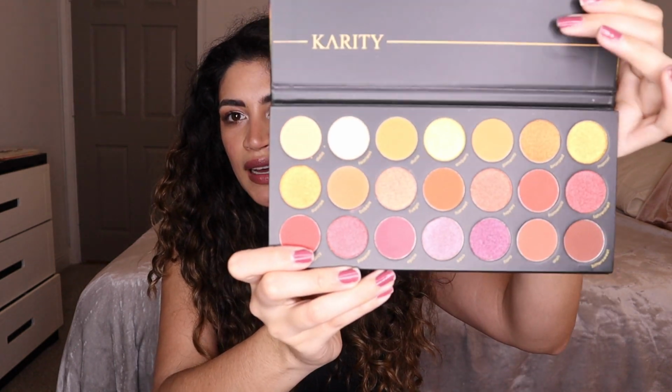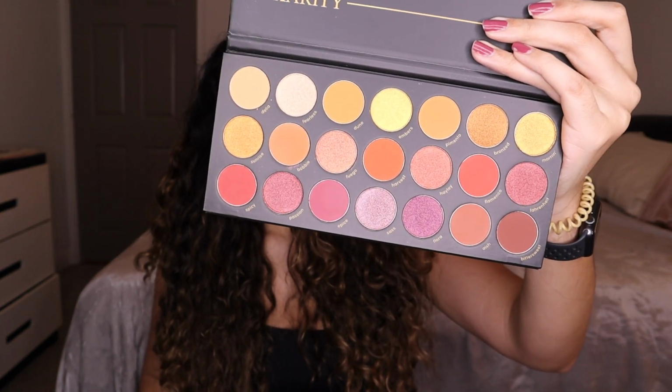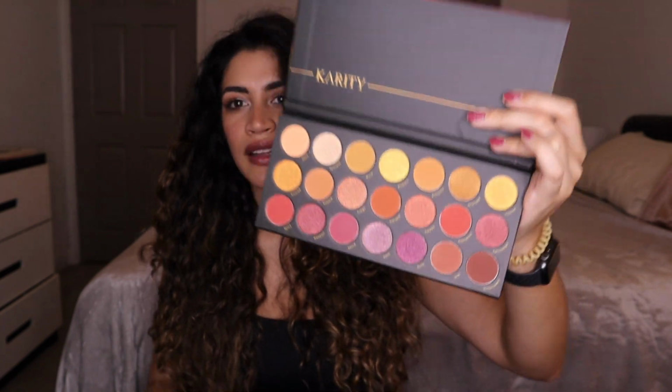Anyways, continuing, what I see right now is this Carity Picante palette. It's 21 warm and vibrant shadows. I believe there was a choice between this one and a straightening iron or curling iron, but I don't put heat on my hair at all, so I'm actually happy I got these eyeshadows. I do have a lot of eyeshadows now, but this is pretty. It doesn't have any mirror, by the way, but it looks like the palette that Jaclyn Hill is going to release. It's very pinks and oranges and yellows and pinks.